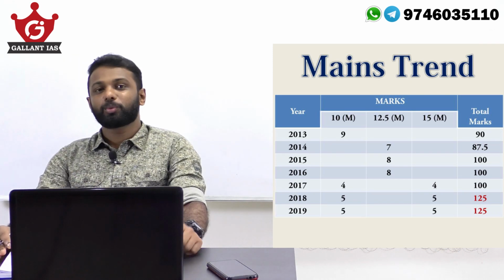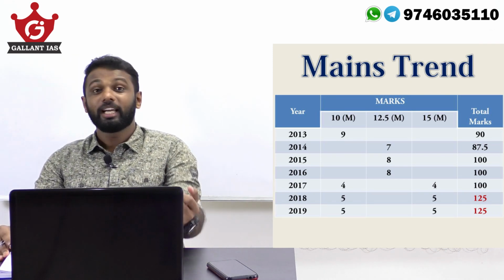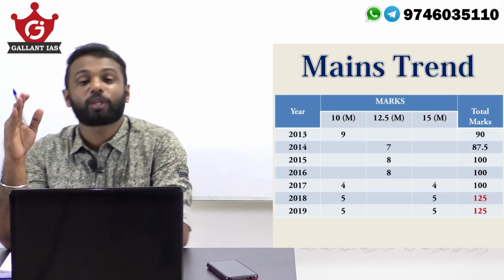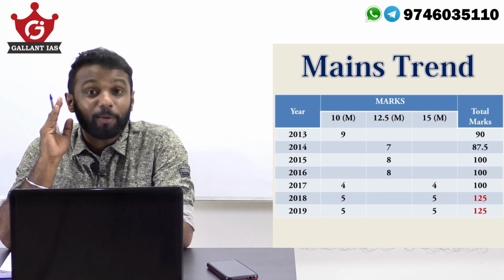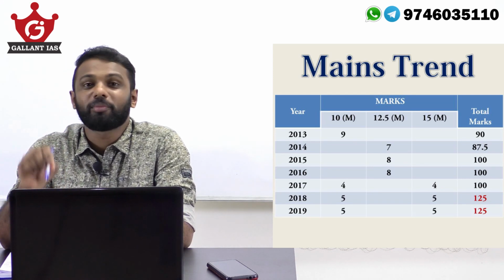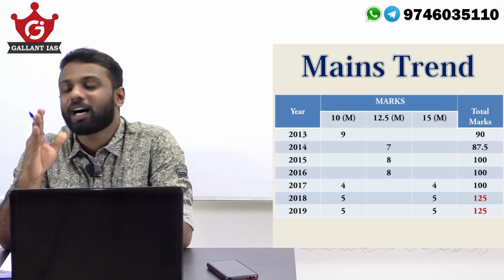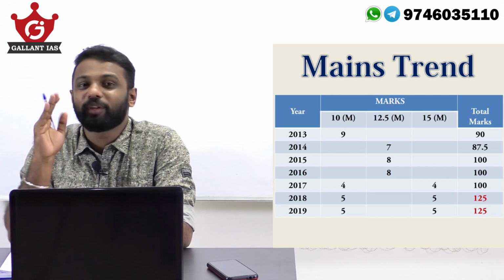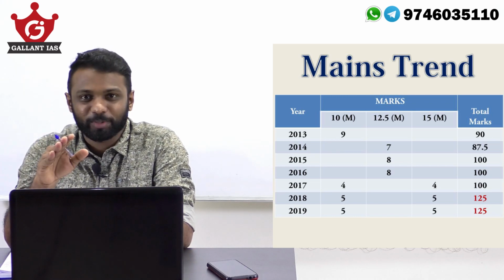See, in GS2, the topics include Indian polity, governance, social justice, and international relations, which accounts for a total of 250 marks. And out of this 250 marks, 125 marks comes from Indian polity alone. That means half of the marks come from Indian polity alone, right? So we must not leave polity at any cost.